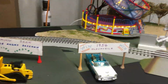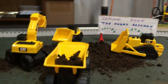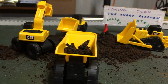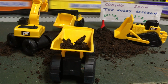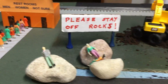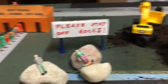Then we have a little raffle we're doing for a 56 Oldsmobile. And coming soon, to be the star attraction, will be the Angry Raccoon roller coaster. And that's a tribute to my all-time favorite show, The Honeymooners, because they were members of the Raccoon Lodge. Like at any amusement park, there's people doing things they're not supposed to, like laying on these rocks, even though they're told to stay off.